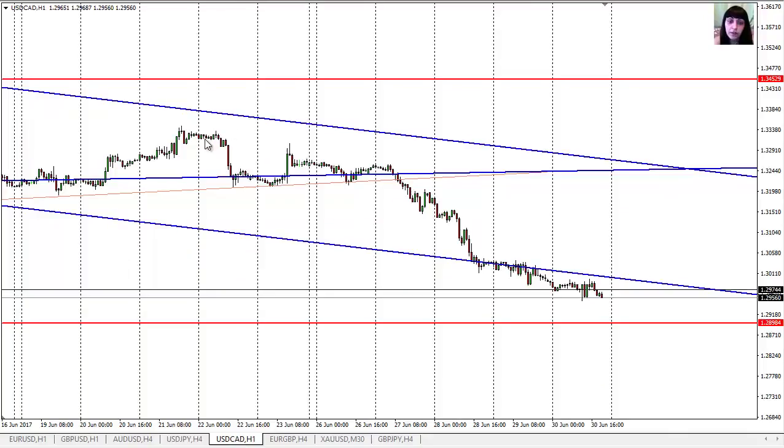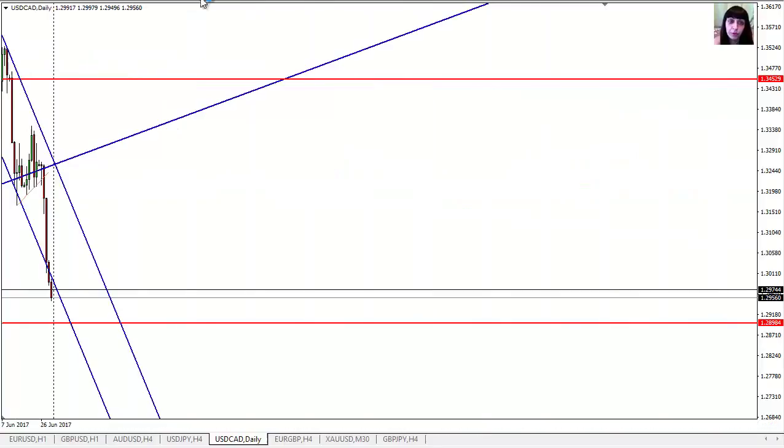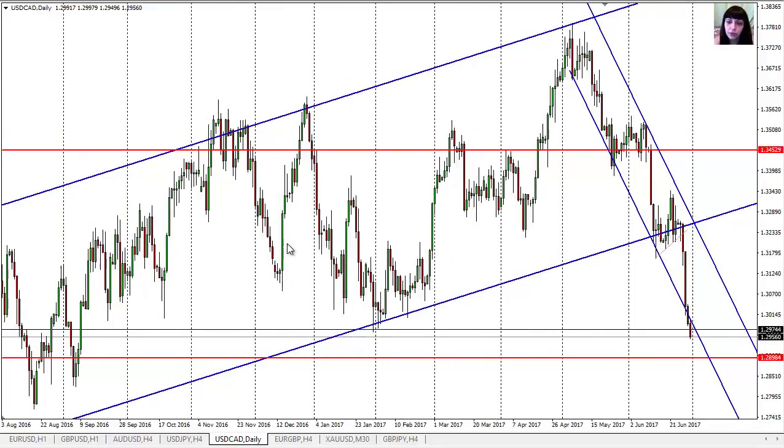Okay, now going to dollar CAD. Dollar CAD finally broke a very important level. Remember, it's a trend channel. It's been in that channel for many months, from 2016 coming into 17, and finally it broke it. It had enough strength to go down.